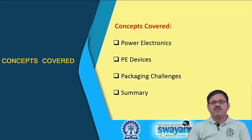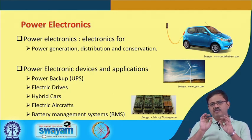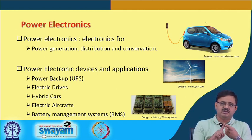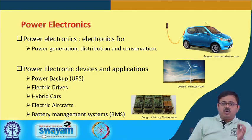So, power electronics, how do I define that? To put very simply, it is electronics that is used for power generation, distribution, that also requires transmission, and conservation. Let us think about it. What is power generation?